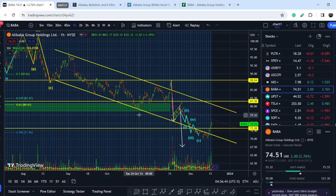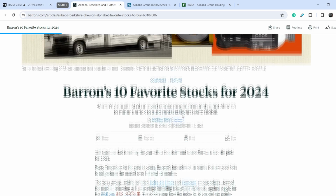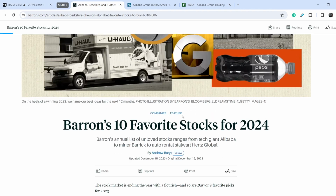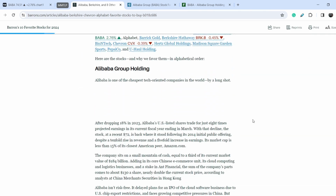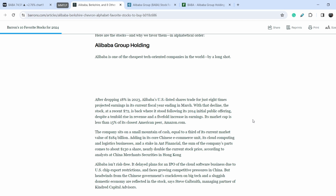So, let's continue with the fundamental news. What is the news that might be important for this asset for upcoming weeks and months? Let me show you this article that was published on Barron's just a couple of days ago, and it's titled Barron's 10 Favorite Stocks for 2024. So, let me show you this news.